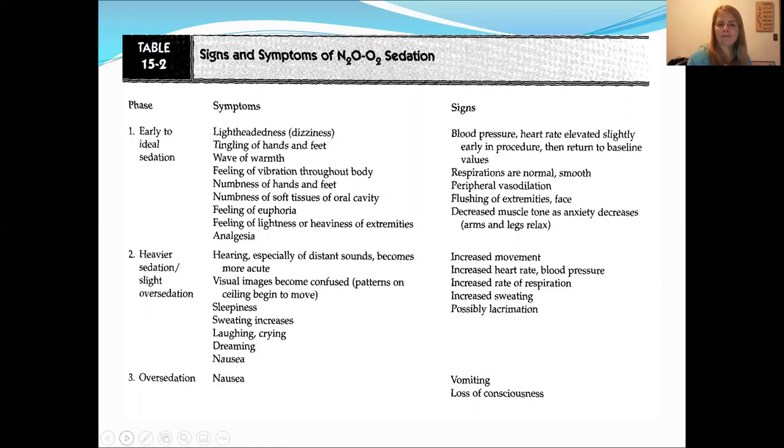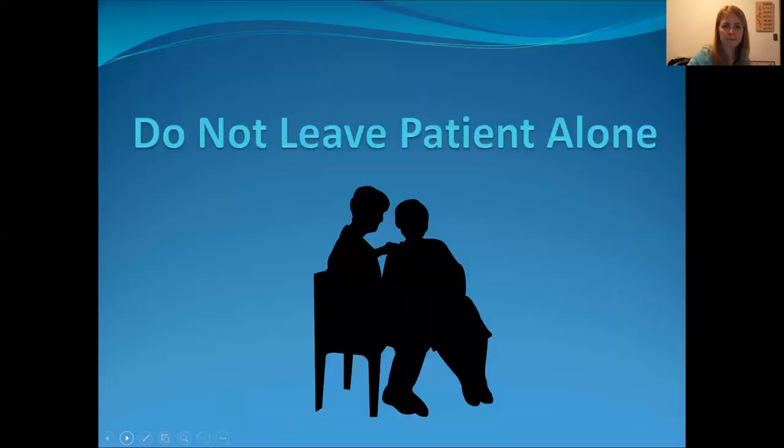When we're in that heavier sedation, going into stage 2 where there's delirium, hearing becomes more acute, visual images are kind of confused, blurry, they're really sleepy, sweating, laughing or crying kind of hysterically, and nausea. Nausea is a good sign of over-sedation. That will be something that people complain of, the nausea, and even vomiting if they get too much nitrous oxide.